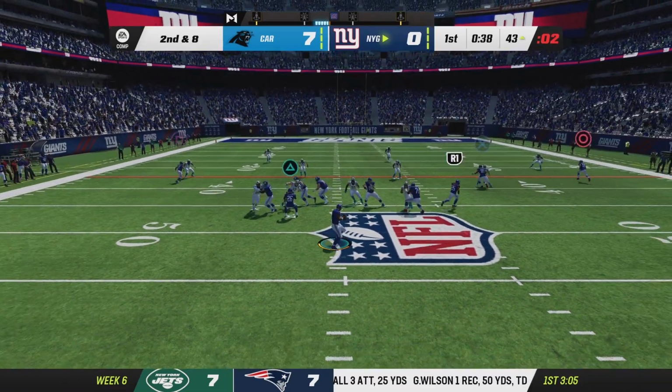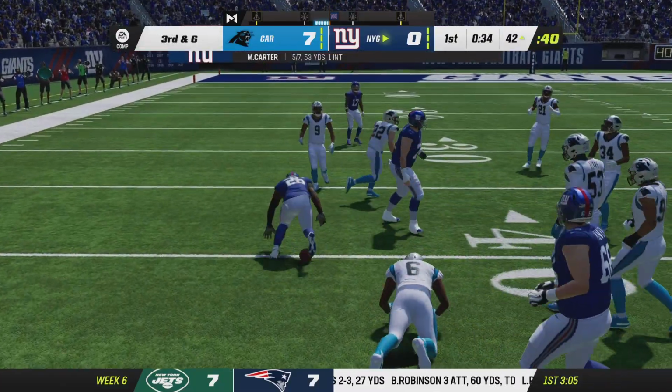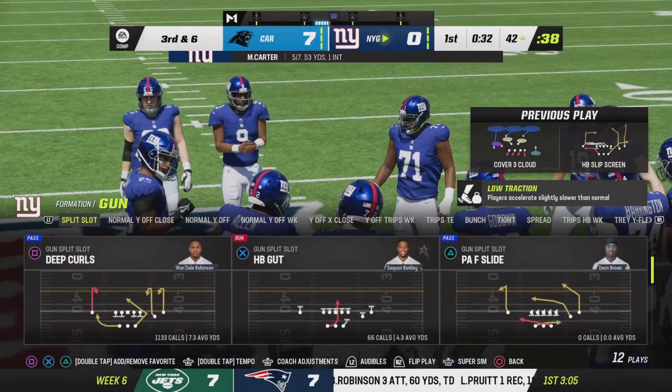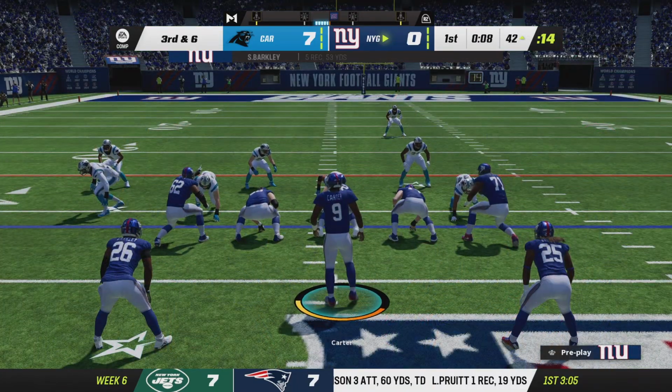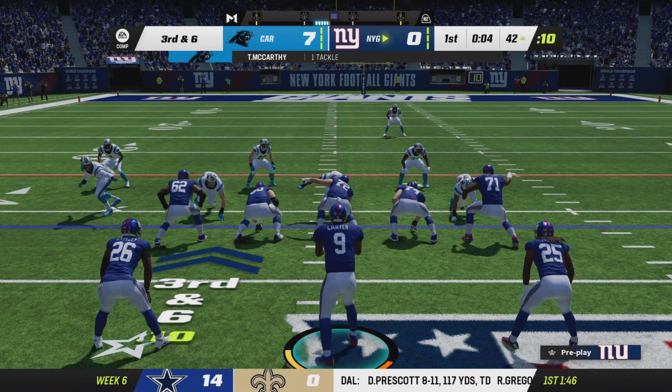Ready. Now they'll switch it up here and look to throw. Now they go screen. It's complete. And they'll get this down to the 42-yard line. Come on. They need to get to the 35 if they want to keep this drive going on third down.